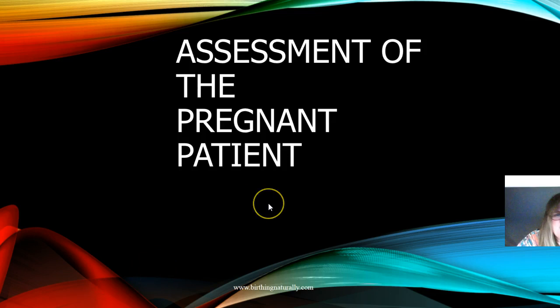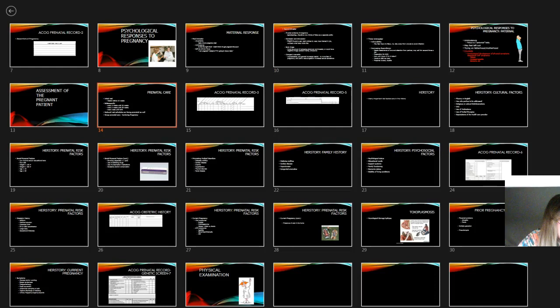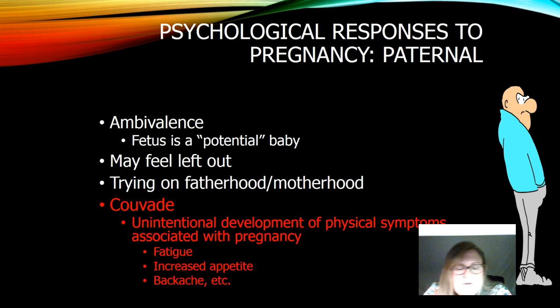So we want to see the patient. We want moms to see the provider. Sorry about that. So you guys, sometimes they're ambivalent and they want to see their baby. And they feel left out because there's a potential baby. There's not a real baby. So they know you're pregnant, but there's not a real baby. They're trying on fatherhood or motherhood.